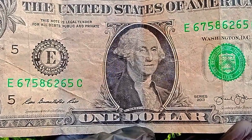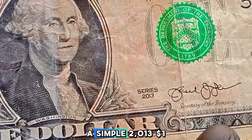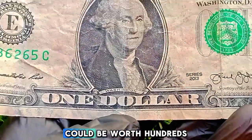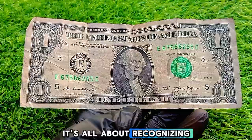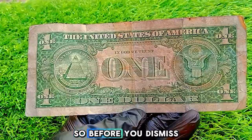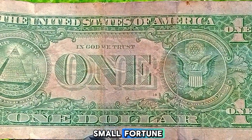Conclusion. As you can see, the world of rare currency is full of exciting possibilities. A simple 2013 $1 bill, with the right characteristics, could be worth hundreds, thousands, or even tens of thousands of dollars. It's all about recognizing the potential hidden value in your pocket. So, before you dismiss that lonely dollar in your wallet, take a closer look. It just might be your ticket to a small fortune.